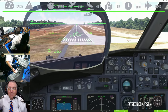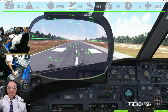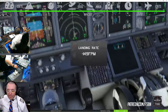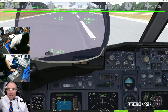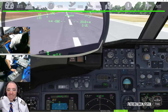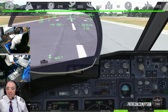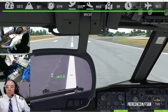Check. 50. 30. 10. I don't know what that was. Speed brakes. Reversers. Let's get on the center line. All right, coming out of reversers. I'll get off the brakes here. It's my airplane. That's where I wanted to go. Right there. Alpha 3, folks. Perfect.